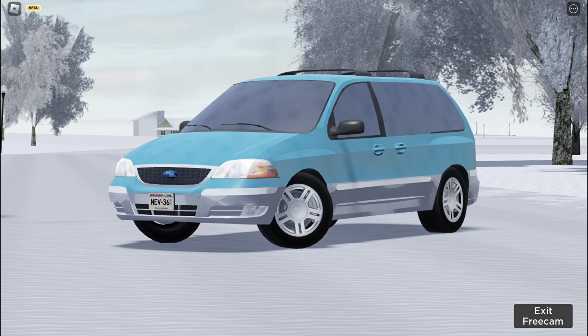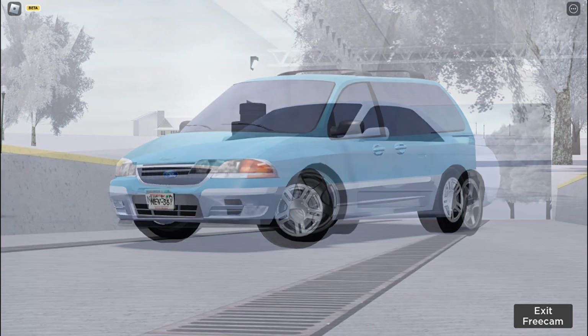It's very slow. It doesn't handle very well. It's very sluggish. You know, it's an early 2000s minivan. What do you expect? But yeah, it's very cheap. Go buy it. Let's move on to the next list. No reason to keep talking about this any more than we have to.